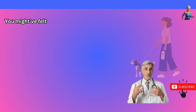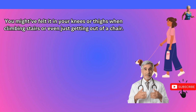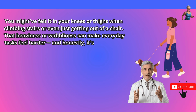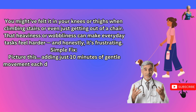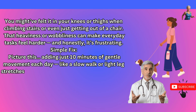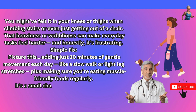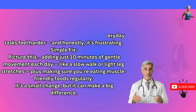You might have felt it in your knees or thighs when climbing stairs, or even just getting out of a chair. That heaviness or wobbliness can make everyday tasks feel harder, and honestly, it's frustrating. Simple fix. Picture this, adding just 10 minutes of gentle movement each day, like a slow walk or light leg stretches, plus making sure you're eating muscle-friendly foods regularly. It's a small change, but it can make a big difference.